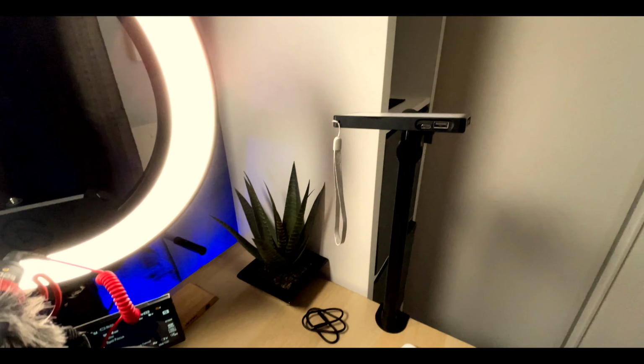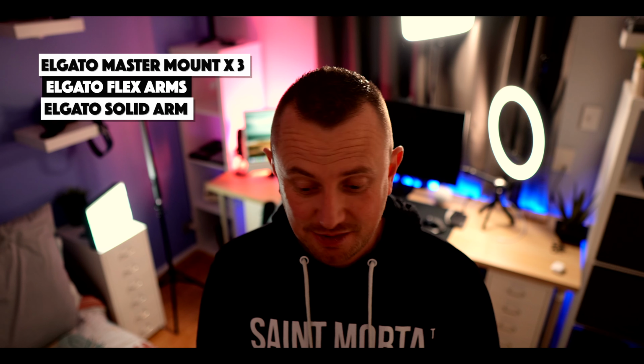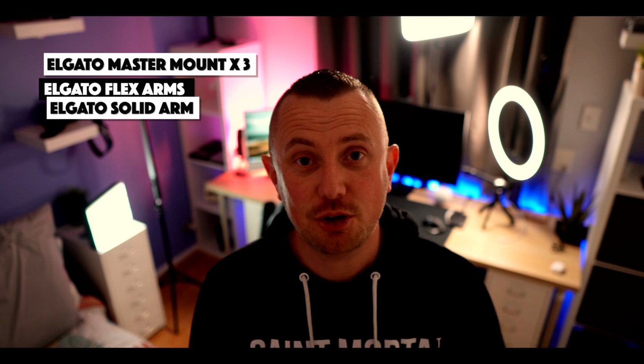Let's talk mounting. One of the biggest things about having a small space is tripods and the amount of space they actually use. Then I discovered also with Elgato, multi-mounts which you can fix to desks. I'm utilising one of the many multi-mounts that I've got from Elgato. This is actually sitting on top of one of the IKEA cubes right now.